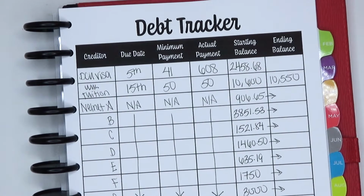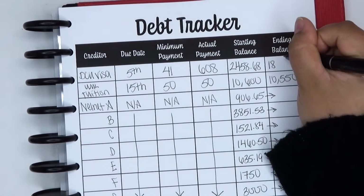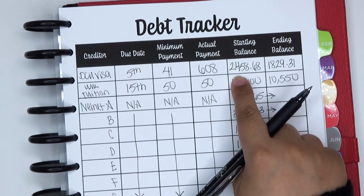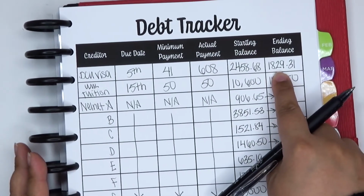That's insane. I think I set a goal of like $400 for the month, but I also think my stimulus definitely gave me a little bit of an edge, and I did have a little bit more income than I anticipated. So I looked at the ending balance on my card, and it's $1,829.31. So that's what we're going to be bringing into February, and that's crazy to me. I went from almost $2,500 on it to, I don't want to say only $1,800, but like only $1,800.